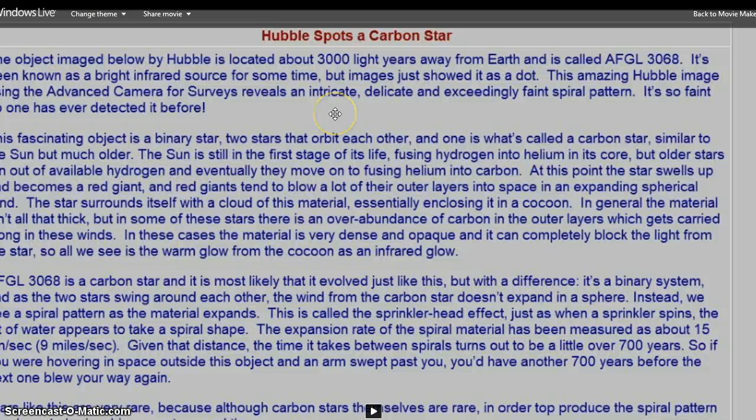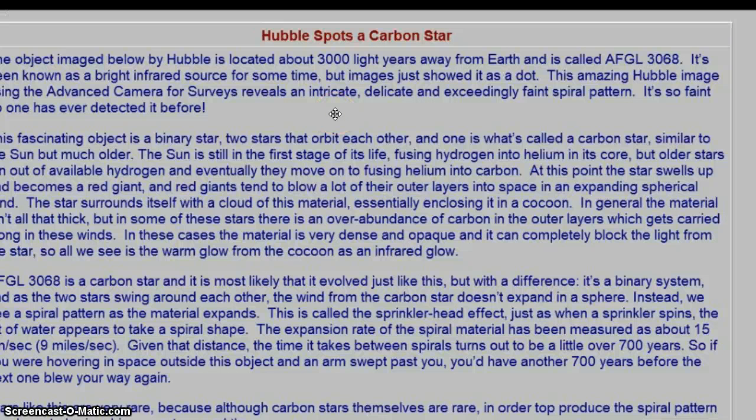This is an article about a carbon star, and I would almost rather have a tooth pulled than have an article read to me. I prefer to have articles recapped to me, but in this case, there is some good information. I will try to just pull out a few things to comment on and not have to read the whole thing.